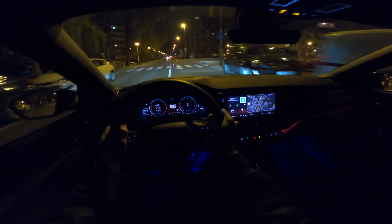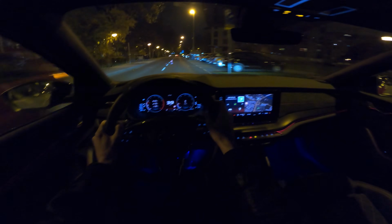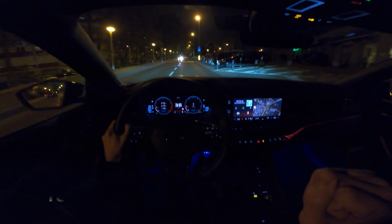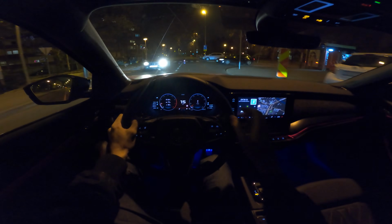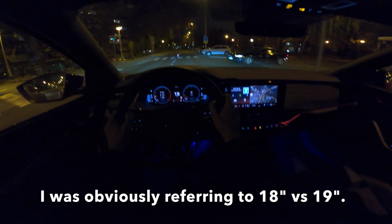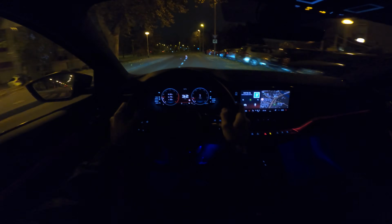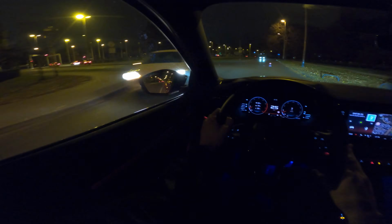So the car is very comfortable. Now we're currently in comfort, and as I mentioned, we're on winter tires now. I would advise going for the 17-inch because you get more tire, more comfort on the road, especially when you're going across speed bumps like this one. In sport, if you put it to sport, it's stiffer, so you can feel those a lot more. So this is what I love about this car in particular.